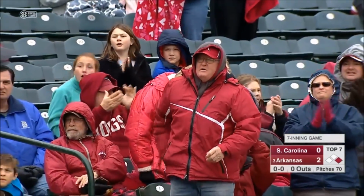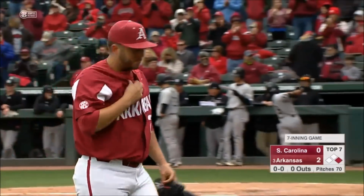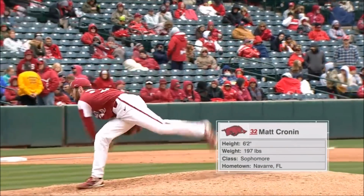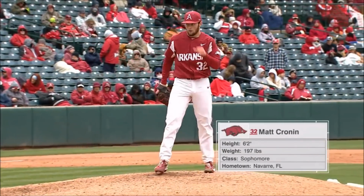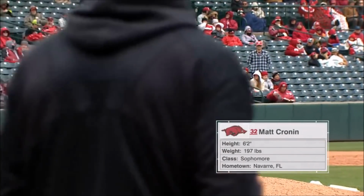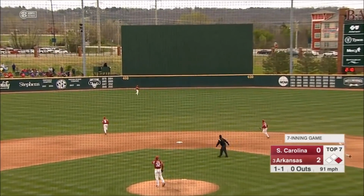He'll watch Cronin, and so will the fans, as the Hawks make a pitching change now in the top of the 7th inning. Closer, Matt Cronin, a guy that's going to be electric. He'll be in the mid-90s with that fastball from the left-hand side. And that one smoked to center.